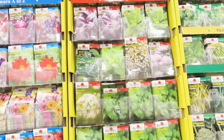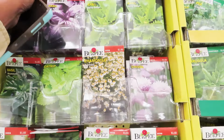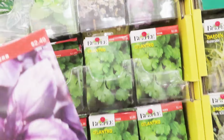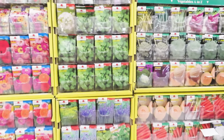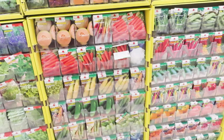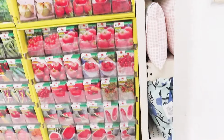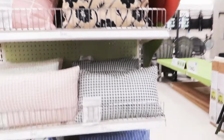Let's see, cilantro, herbs. I can tell people already been getting these. This is the purple basil. Well, red Reuben basil. It looks purple on there. I know I got regular basil. I gotta go through my seeds before I buy a lot of these right here. Let's see what's on the other side. Super Sweet 100. Ooh, cushions.